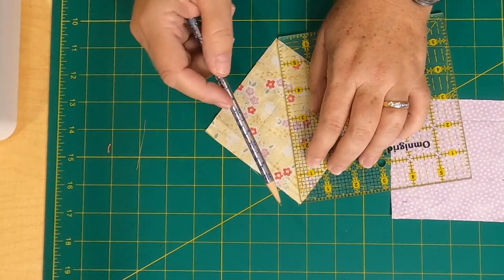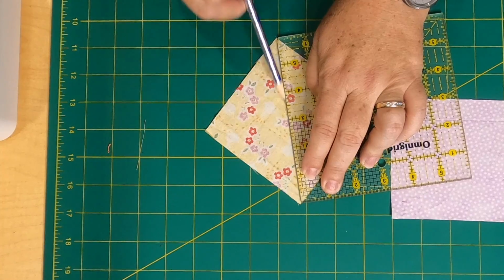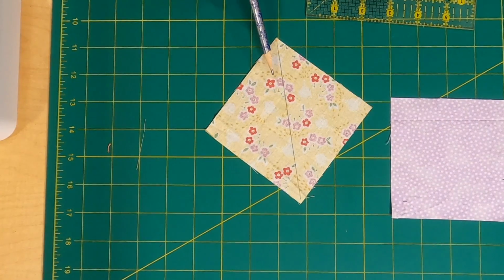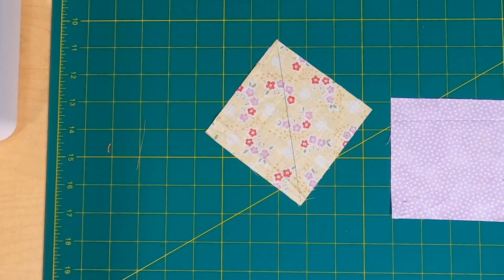And you're going to take your marking tool. I don't normally use pencil, but for this I will. And I'm going to make this nice and dark. I also don't usually make it quite that dark. You're going to draw a diagonal line from corner to corner.